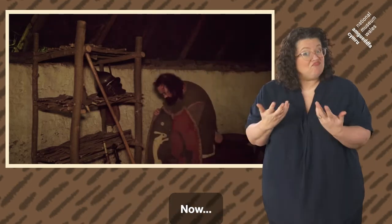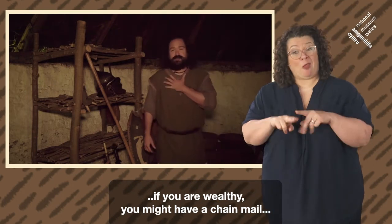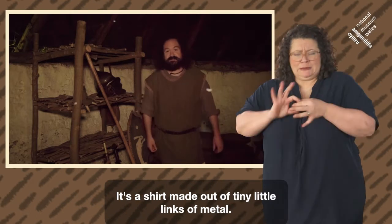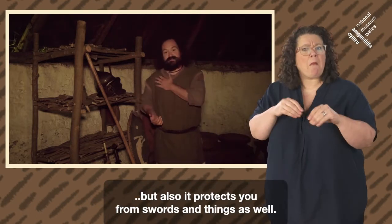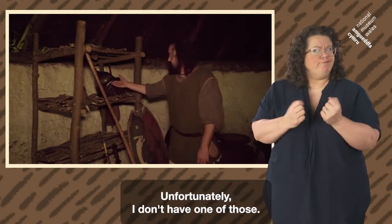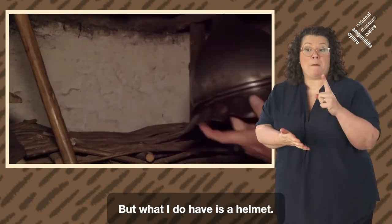Now, if you are wealthy, you might have a chainmail shirt on as well. It's a shirt made out of tiny little links of metal. Gives you a lot of flexibility, but also it protects you from swords and things as well. Unfortunately, I don't have one of those, but what I do have is a helmet.